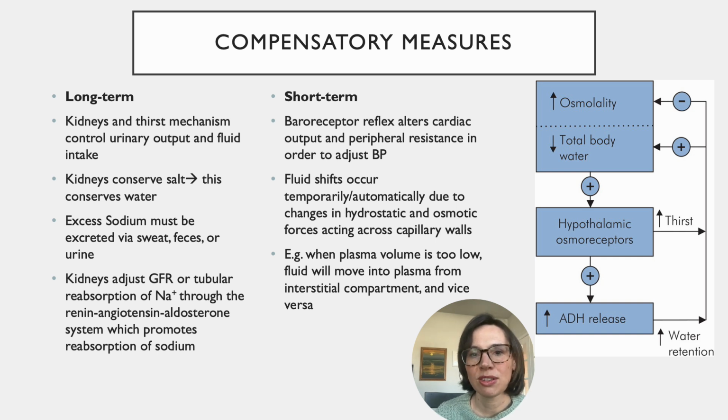So the volume and osmolarity of the extracellular fluid must be closely regulated to maintain blood pressure. And in order to maintain the osmolarity and the volume of these fluids, the human body has both long-term and short-term compensatory measures. So first and foremost, our kidneys regulate the urinary output along with our thirst mechanism. That's in the hypothalamus. Kidneys actively conserve salt, and because water follows salt, this conserves water.